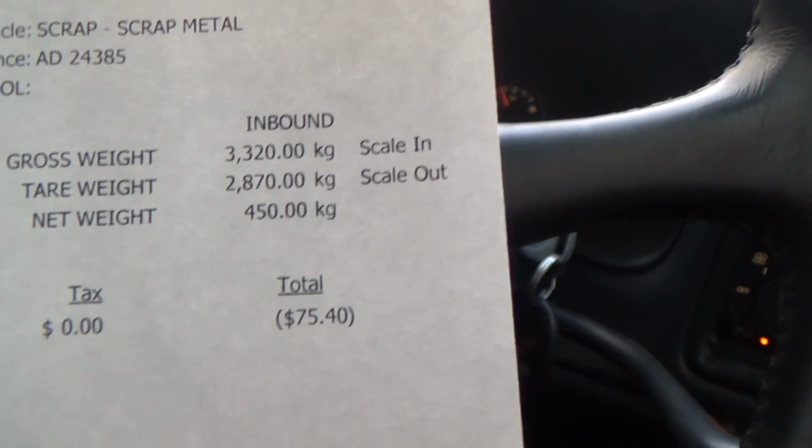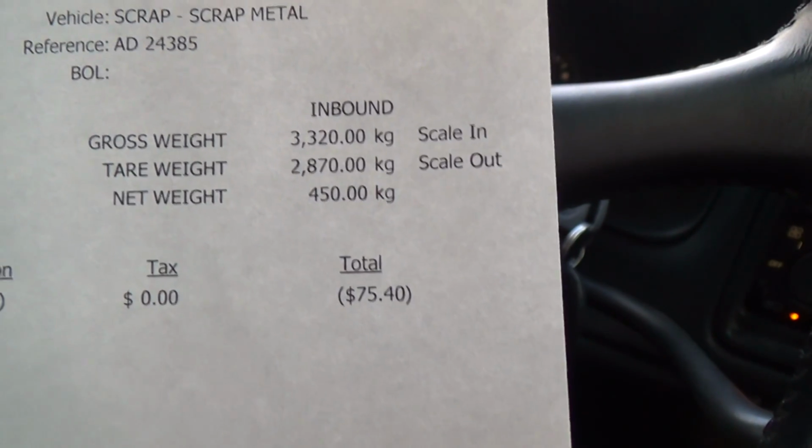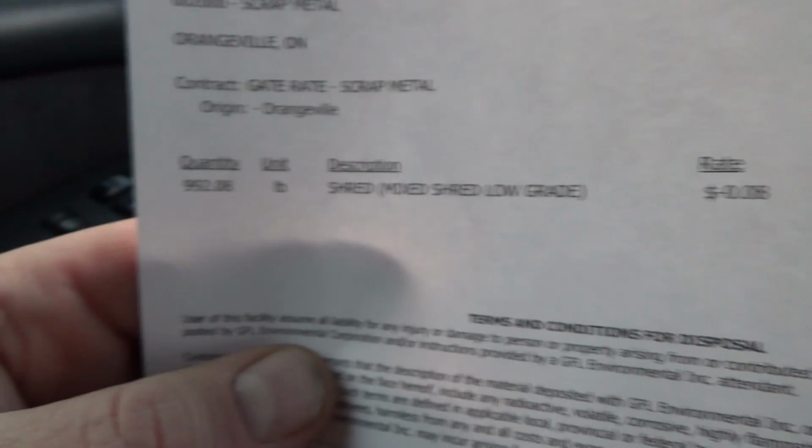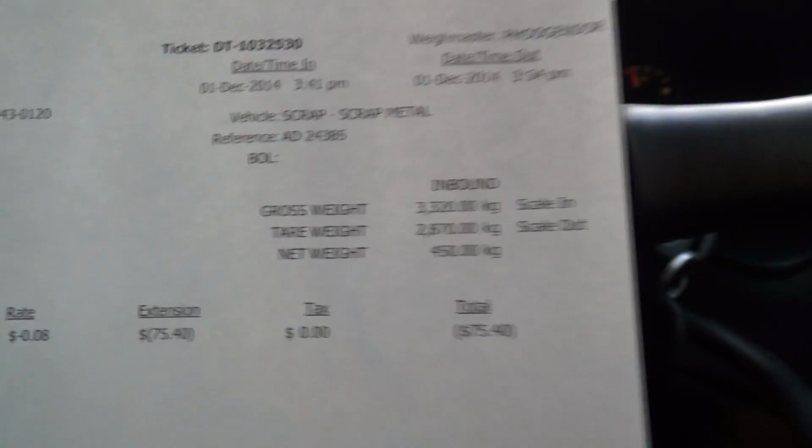And we had 450 kilograms. Scale in, scale out, 450 kilograms. Yeah, it's zeroed off, that's for sure. So we probably got screwed up about 20 pounds there. So yeah, 992 pounds. Almost 1,000 pounds of scrap.